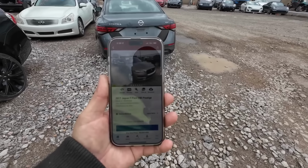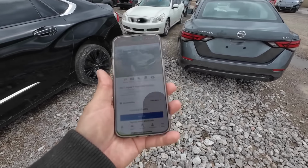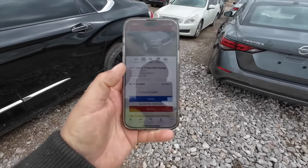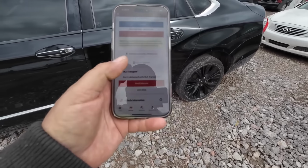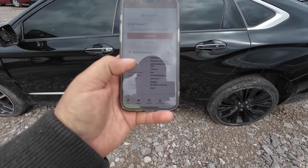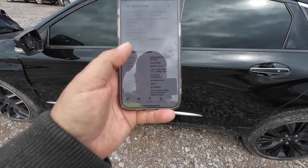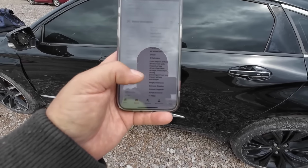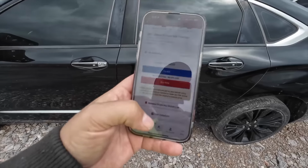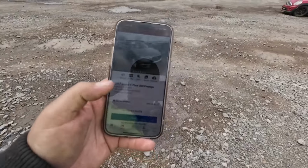So I just looked it up, and here it is, 2017 F-Pace 20D. $4,025 is the current bid. $6,000 buy it now. I put it on my watch list. Clear title, stationary, keys present, and that's all it says. 2.0 turbo diesel, 180 horsepower, all-wheel drive, blah, blah, blah. I don't know, guys. I'm going to have to look this up a little bit more. I may actually be interested in this one.